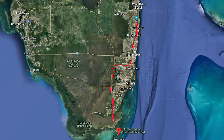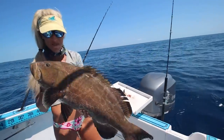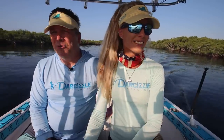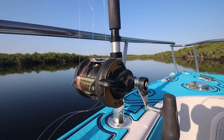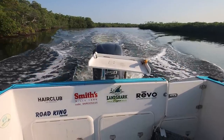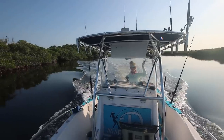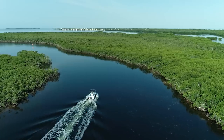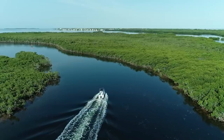We had a very successful trip last time we came down here. If you haven't seen it, we'll link it here for you. Yeah, check it out. The mutton should be spawning, and so we're super excited to get out and do some bottom fishing and catch a good dinner. Today's the bottom fishing day. That's what we're going to be focusing on. So we got to get out there. Resume normal, safe operation.